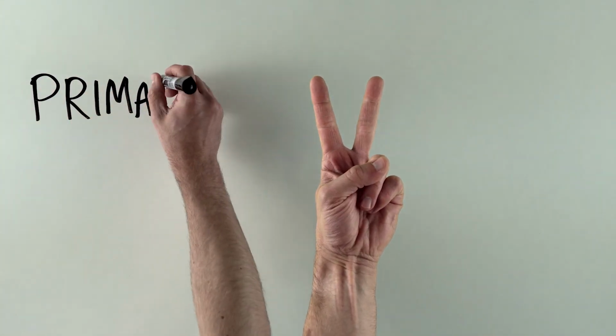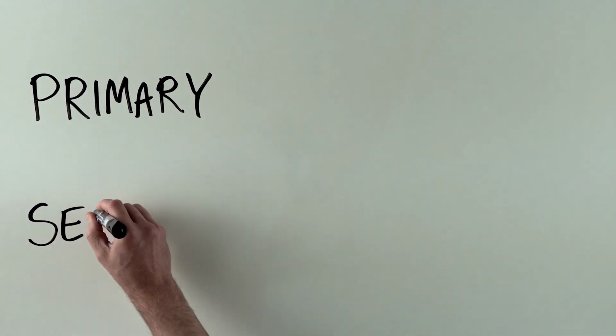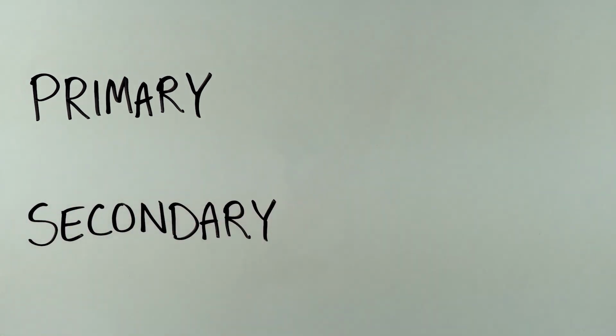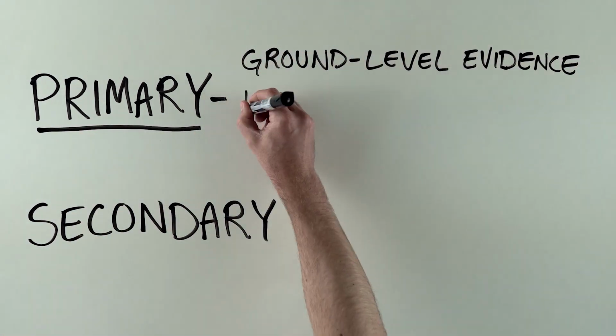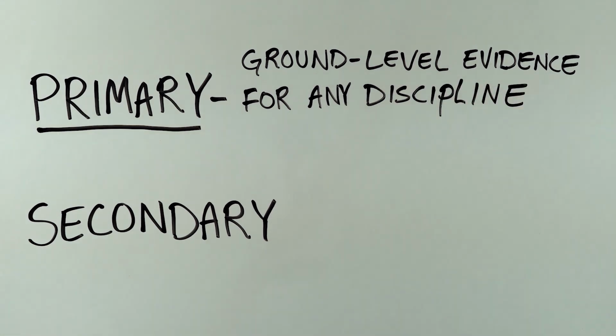There are two basic kinds of sources you can use in your papers, primary and secondary, and knowing the difference is kind of crucial for performing serious academic research. A primary source is the ground-level evidence for any discipline. Evidence, by its nature, can't be right or wrong. It just is. What we do with it is where things get interesting.